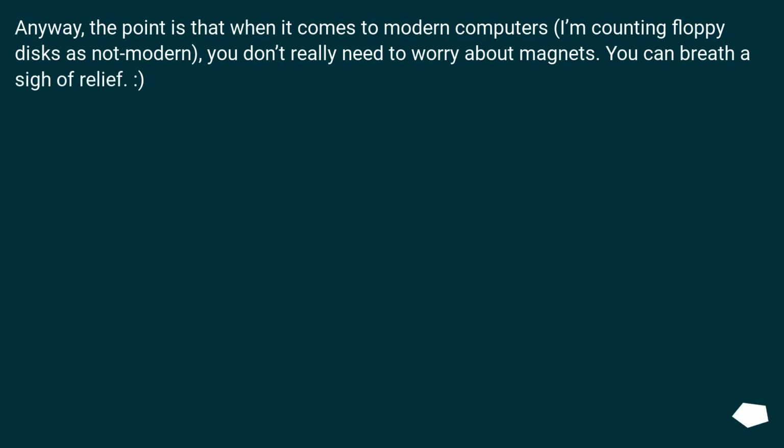Anyway, the point is that when it comes to modern computers, I'm counting floppy disks as not modern. You don't really need to worry about magnets. You can breathe a sigh of relief. Smile.